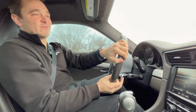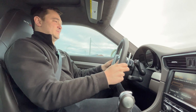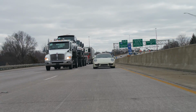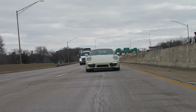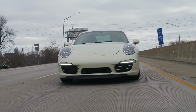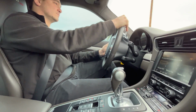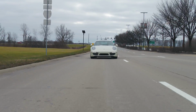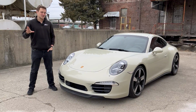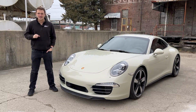This example's got 12,000 miles on it. It has been properly well maintained, and you can feel that because the response of this car is absolutely perfectly sharp, and it's everything you want in a 911. So get out, drive. If you have a chance to get a 911 like this, absolutely get it. Great color combo, great heritage, in a true enthusiast special edition of a 911.